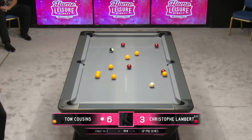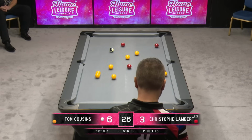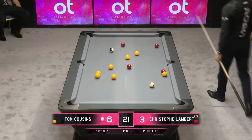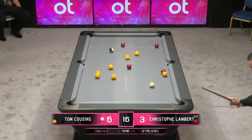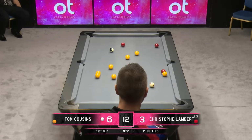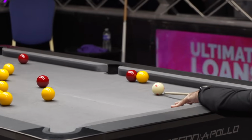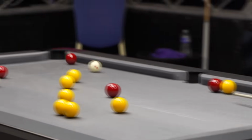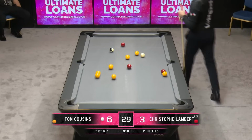Oh, Christophe, I feel for you, mate. This is another one of those visits where he is having to dig quite extraordinarily deep. I think even Christophe Lambert, playing as well as he is and finding those shots, is going to have to pull back here, surely. No, he's going. He's going. Full-blooded. Is he digging this all the way in? I don't think he's got the angle. Oh, he's come too far. Needs to be on the one on the break line.